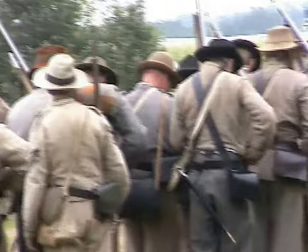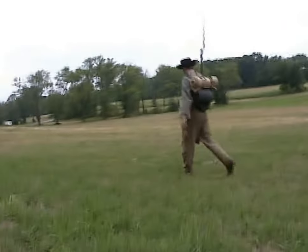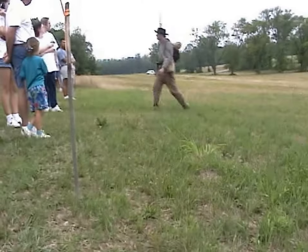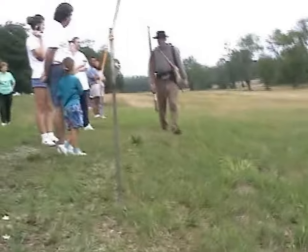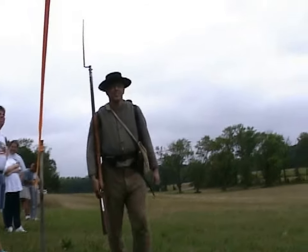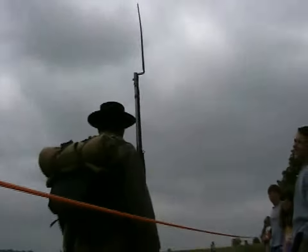Now, as you can see here with the sergeant's weapon, a bayonet is a pretty fearsome looking weapon. They spent a lot of time working out the design of this weapon. And you'll say, well, what's the big deal? It's just a knife blade. Well, you'll notice as he goes by, the blade is triangular. It is not a knife blade.